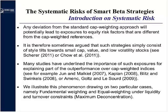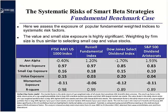So I will just provide you with two illustrations showing that systematic risks can matter with these smart beta strategies. First, let's look at fundamental weighted indices. Here I'm looking at different fundamentally weighted strategies from different index providers, and we're looking at different factor exposures: first of all, the alpha generated by those strategies, the market exposure, the small cap exposure, and then also the value and the momentum exposure.